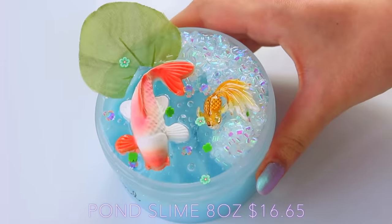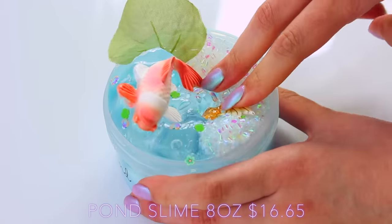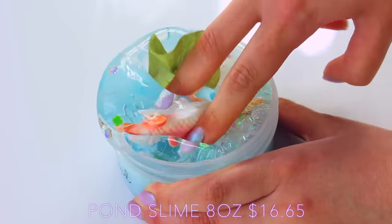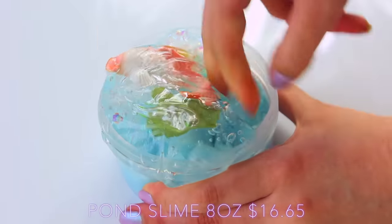Pond slime from Rotom Slimes is such a beautiful slime. This one really caught my eye just because of the detail on the fish, and it was quite a hard clay piece, but honestly I didn't really mind because once it sits in the slime overnight, it does mix in and it's absolutely fine. And it also was a really fun process to just constantly be able to see the fish.